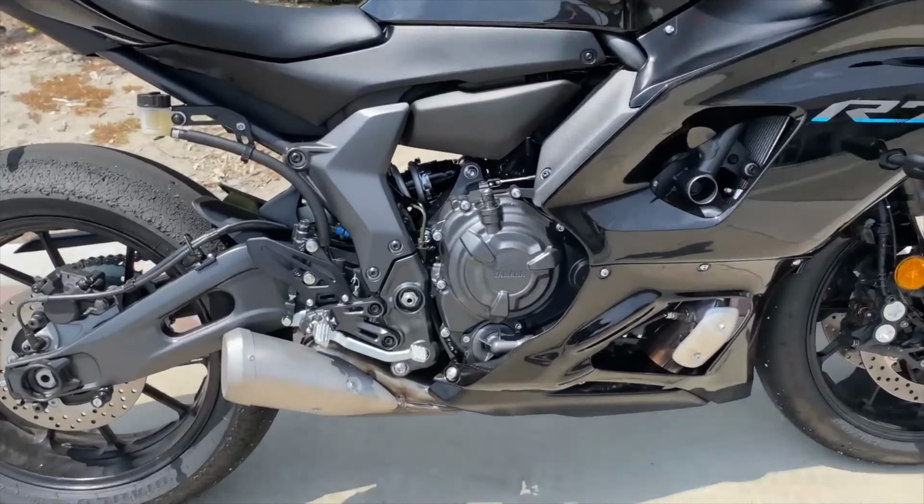Okay, I don't normally do this either, but have a listen to what the new ZX could sound like with an aftermarket exhaust on it too.